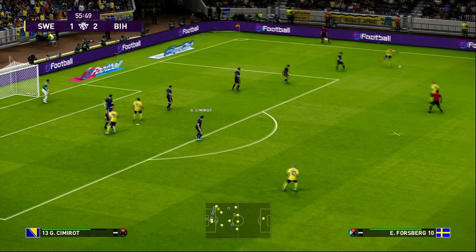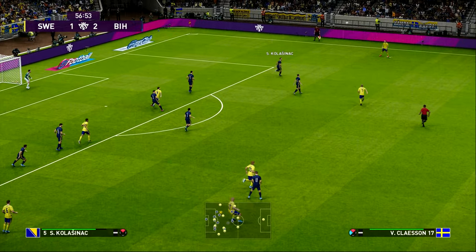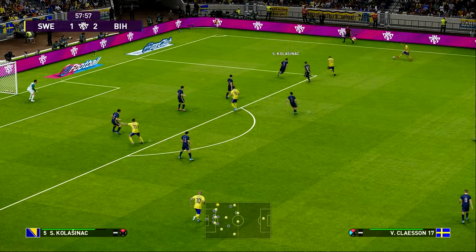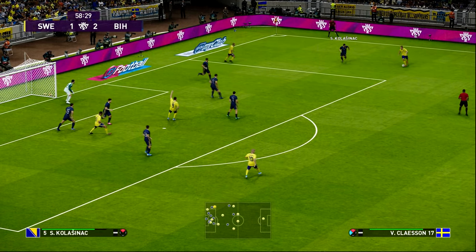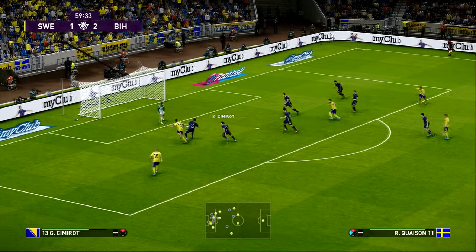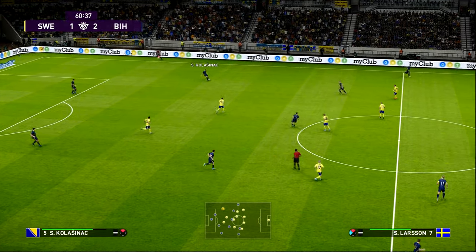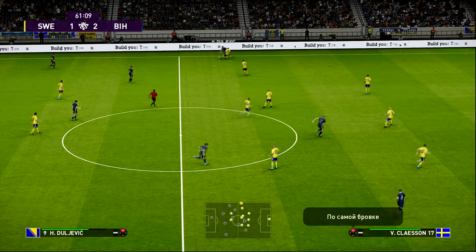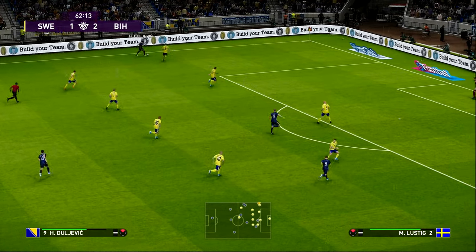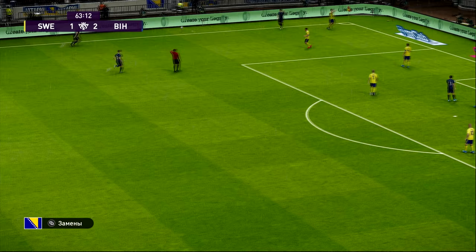Nice touch. Forsberg. Tries to switch the play. Loss. Klaassen. So who's he picking out? Again, the keeper stands strong. Kolašinac plays it forward. Forward it goes. That is terrific skill. There are a few waiting for it.